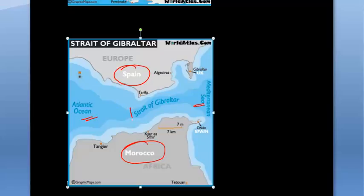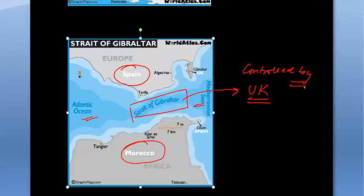Tell me, this Strait of Gibraltar is under which country? Which country has the claim over the Strait of Gibraltar? Is it Spain? No, it's not Spain, it's the UK. You should know that it is controlled, yes, the important word is controlled, by the UK. So it is strategically important. It connects the Atlantic Ocean with the Mediterranean Sea. It is between Spain and Morocco, and it is controlled by the UK. So that was the Strait of Gibraltar, the most strategically important strait of Europe.